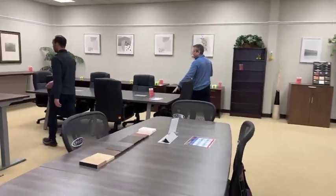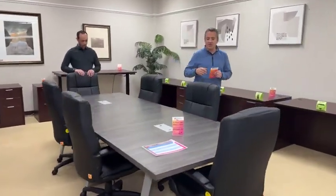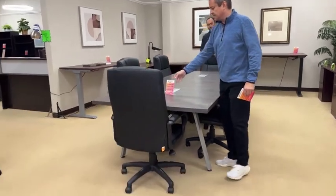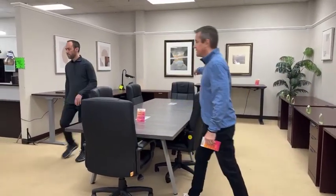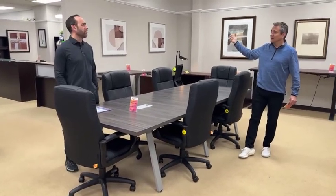Then over here, we have another great conference table only meant for great meetings. So all of these are brand new. You can get them with fancy bases, simple bases, economical bases. This one right here is one of the fanciest bases. This particular one is 10 feet. They come in 6 foot, 8 foot, up to 40 feet. You could have a 40-foot conference table. Why not just have a big old banquet table? You could do that.